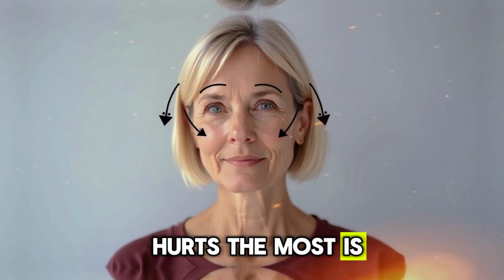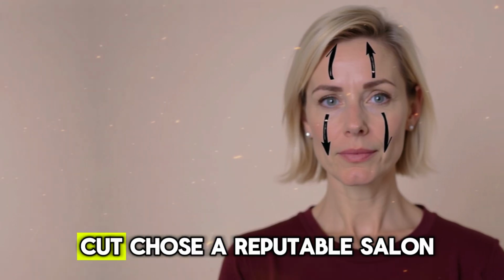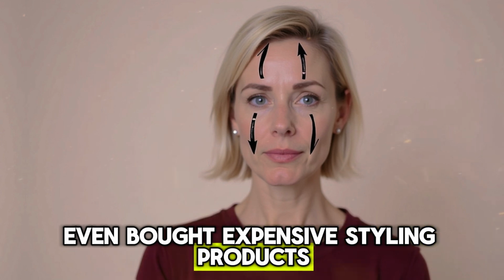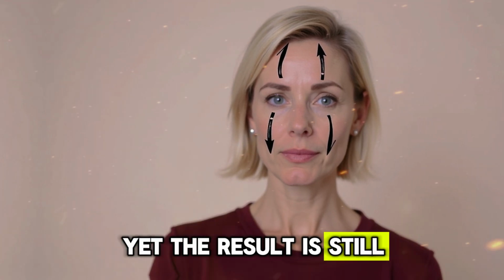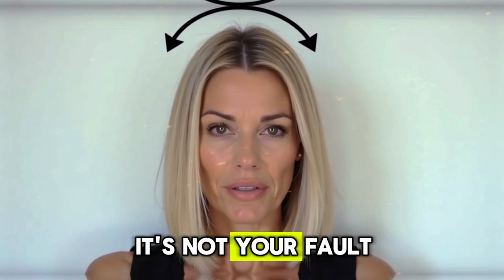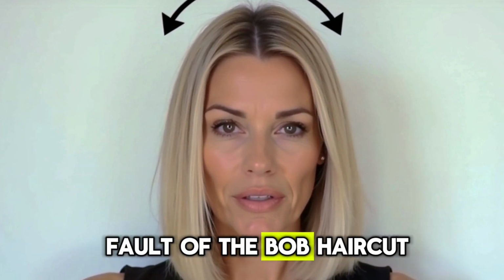What hurts the most is that you've tried. You got the right cut, chose a reputable salon, even bought expensive styling products, yet the result is still a hairstyle that makes you feel like you're no longer yourself. It's not your fault, nor is it the fault of the bob haircut.